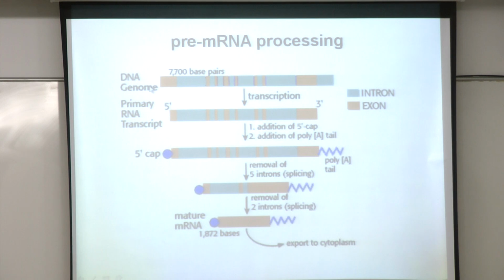So let's see. If there is here the DNA genome, here in blue are the introns, and in orange are the exons. So the primary RNA transcript is transcribed, everything. Then the 5' cap and the poly-A tail at the end are added. Then there is the splicing out, the removal of the introns, and the mature RNA goes out of the nucleus just with the exons and the 5' cap and 3' poly-A tail, okay? Which stabilize the RNA.